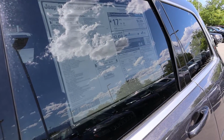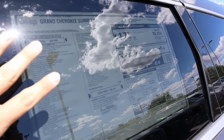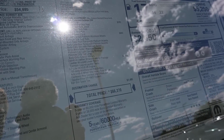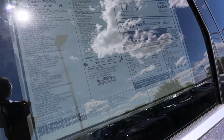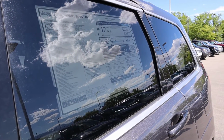And hey, while we're at the side of the Summit, here is the window sticker. Sorry for the horrible reflection, but at least I'm showing this to you guys because I always forget. You can see this has some options on it, and then the total price here is $66,270 after options. Like I said, this does have the Platinum Series group, 5.7 liter Hemi, and then also the signature leather package. So this is pretty much as fully loaded as it gets for a Summit.